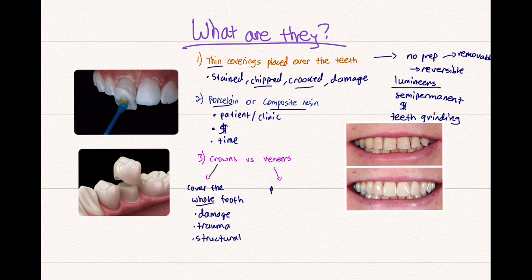Veneers are purely cosmetic. By the way, I'm not a dentist, obviously, so if anyone in dentistry, dentist, dental hygienist, or anyone has veneers, please comment and give thoughts and things like that, because I'd love to learn a little bit more about these. But let's continue. And they cover the front of the teeth. So I just want to make a quick distinction between these two things in case there might have been a little confusion. So let's continue.